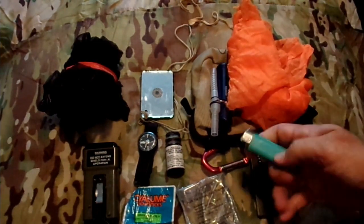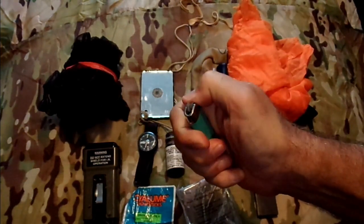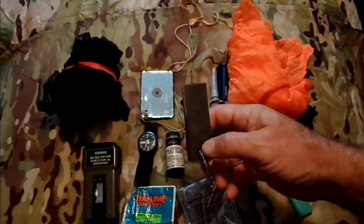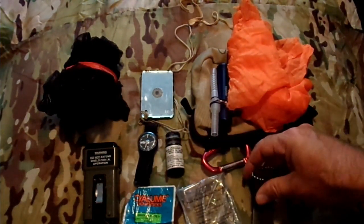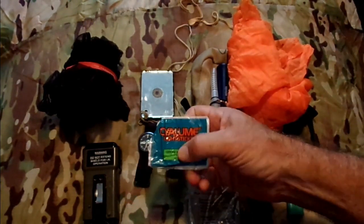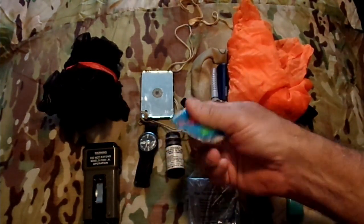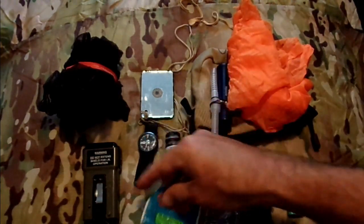Fire. I have the ubiquitous disposable lighter, and then I have just a very simple magnesium fire starter. You can see this one's been used a little bit. A couple other quick items, small lightweight items that add to this. I have a packet of one mini glow stick, very small, weighs almost nothing. If I need some illumination in a pinch, I'd have it.